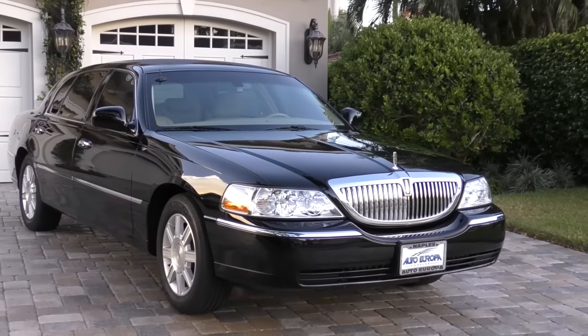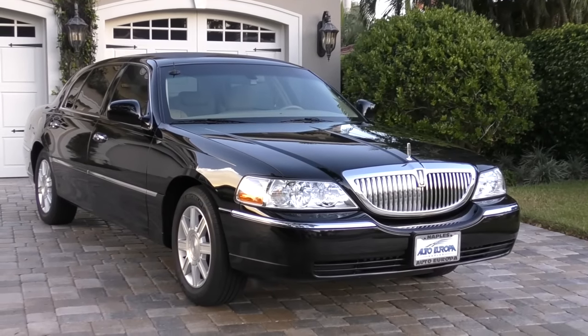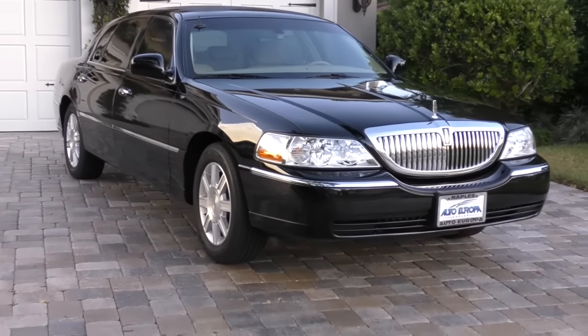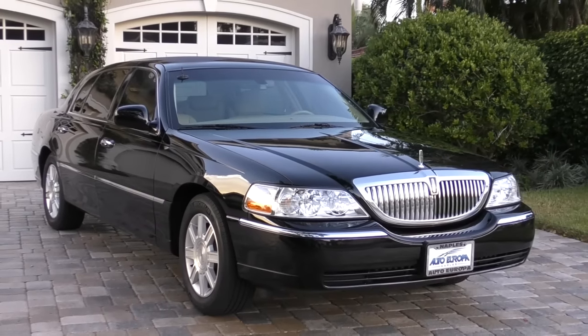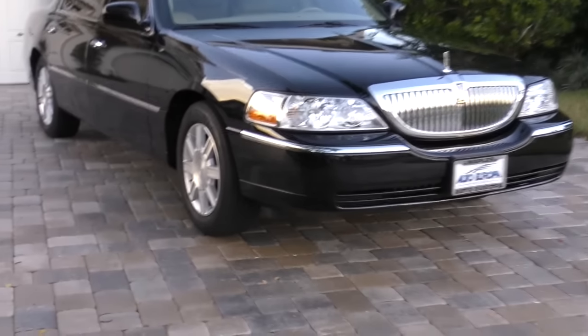I can't tell you who that guy is because, frankly, I don't know. But I do know that it was a privately held limousine here in southern Florida and is in incredible condition with very low miles. It's finished in the one color that it should be, that's black. A lot of these cars up north were finished black inside as well, but down here we like a light interior, so it's tan.